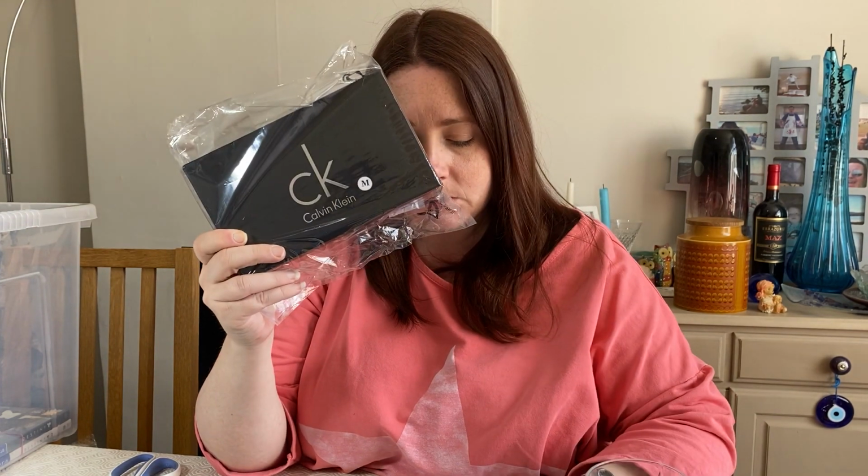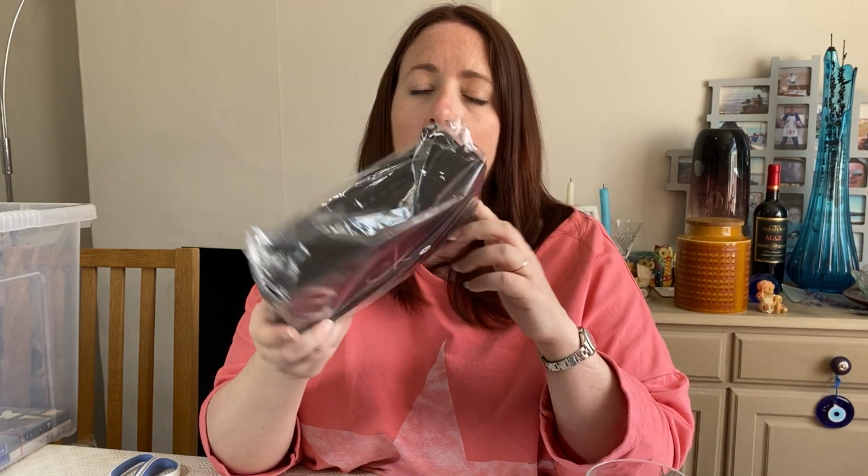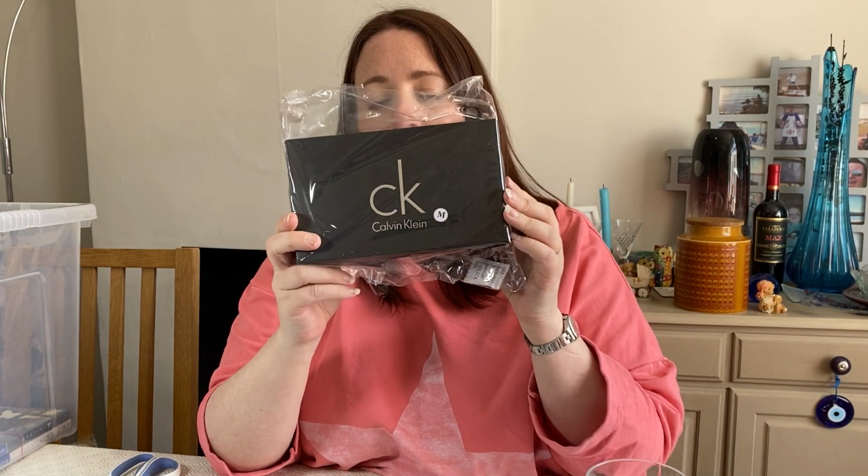And these sold, they're Calvin Klein boxer shorts. There's 3 pairs in there. They're ex-Costco stock. They would have cost a couple of quid in an underwear haul, and we sold them for £15.50.